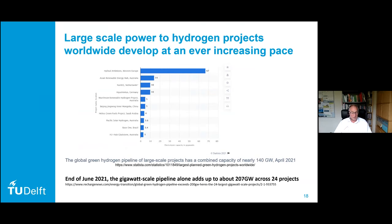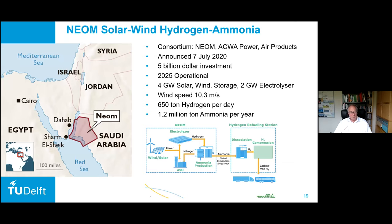They are very, very large project announcements. It started with this project in Saudi Arabia, where they want to build a new city, NEOM, on a surface area the size of Belgium. There you have very good solar resources, but also very good wind resources. The wind speeds are about 10 meters per second, as you can see over here. They have announced a $5 billion investment for 4 gigawatt of solar and wind and a 2 gigawatt electrolyzer. They want to produce hydrogen, convert the hydrogen to ammonia, and ship the ammonia, for example, also to the port of Rotterdam. Then they want to bring the ammonia to the fueling stations, and there they crack the ammonia back to hydrogen for use in cars and trucks and buses, as you can see here. So this was exactly a year ago, 7th July of 2020.